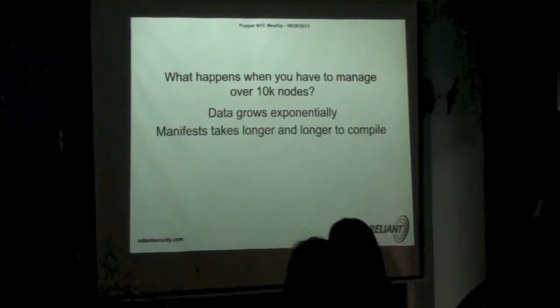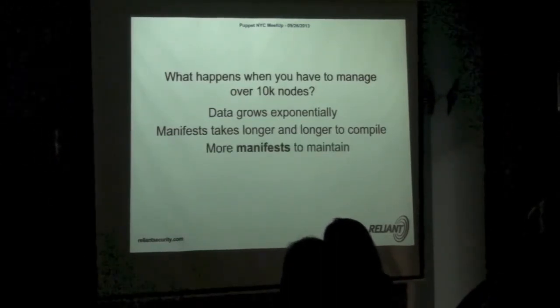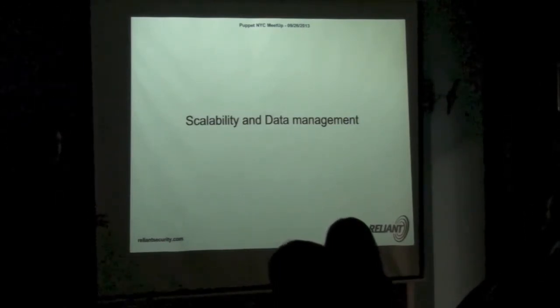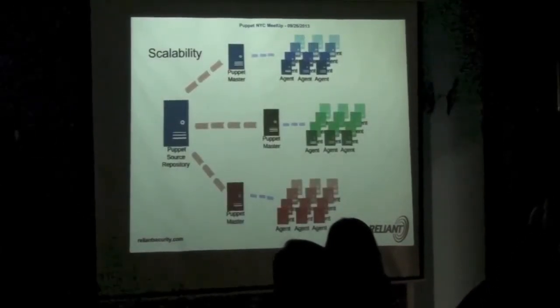So, as I said, we have to separate those things. We don't want to keep contained under our Git tree the changes in data, and also the changes on the code as well. So, we split it up. We have the scalability problem for the number of nodes to manage and the data management. So we decided to do a batch model.